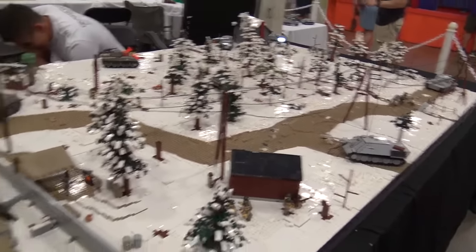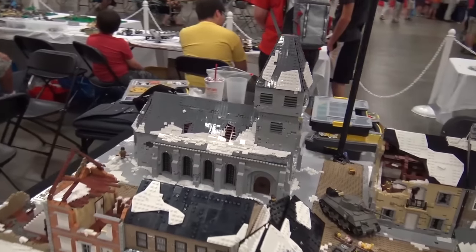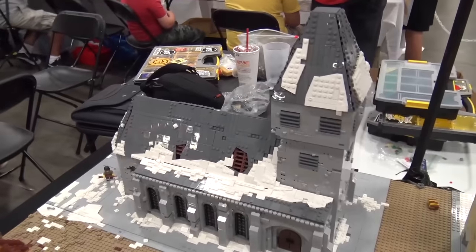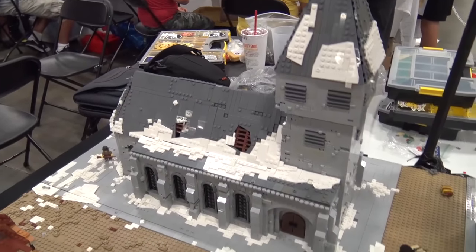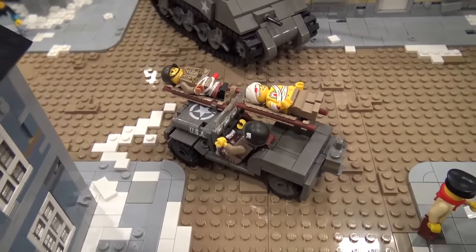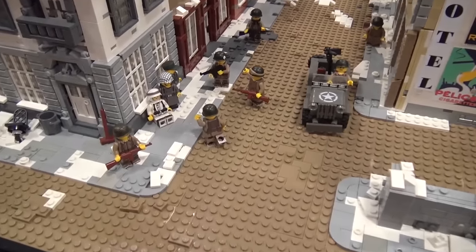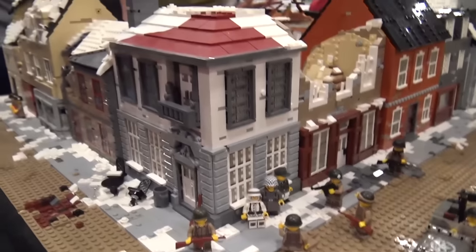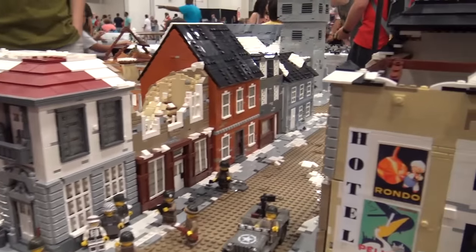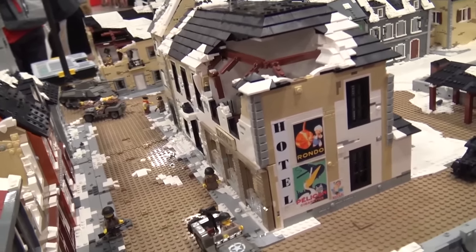Yeah. So here we have the church, which was used as a hospital, the aid station, and the surrounding buildings bombed out and things like that. A Jeep with stretchers on it, bringing the wounded in, civilians around the city trying to make life as normal as it was. And then as we come down this way, we have a large hotel being bombed out and more shops and buildings.